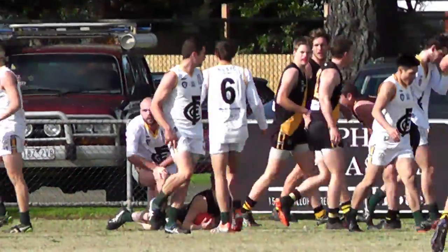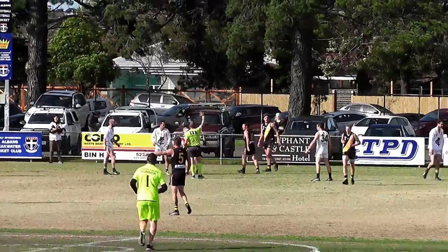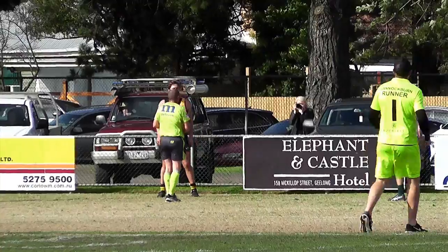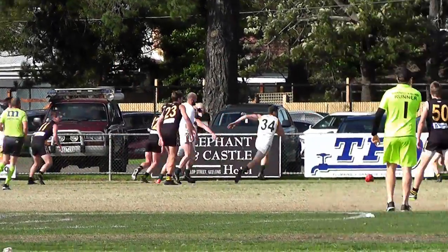Centre wing on the outer side. Terry would have had a field day yesterday. Look, I've said this all year. If you want to let it go, but do not let the head high ones go. They have to be paid. And that was a Bannockburn free kick. A ball up. Anthony got it down.